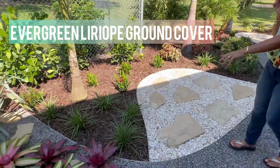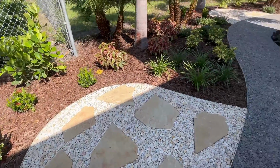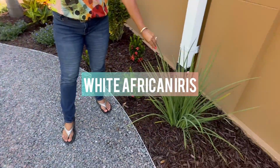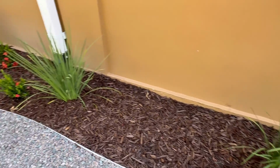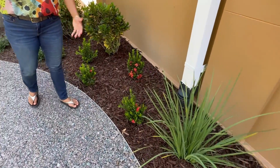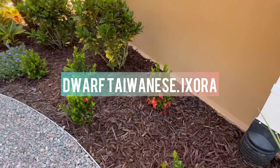We've got a little ground cover of liriope here and a little ground cover on this side of the bench of liriope there. I love these African irises. These are going to flank the single bench that goes here, and they bloom a white flower. So again, a little bit of brightness in a dark spot. We've got some dwarf ixoras that are coming through here.